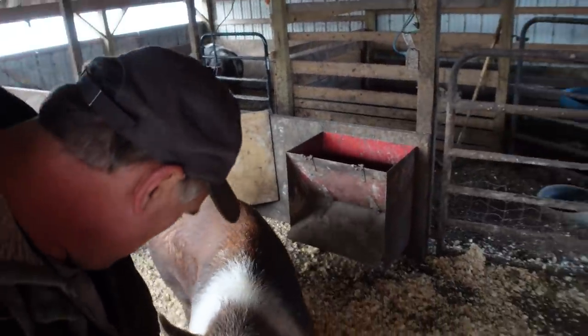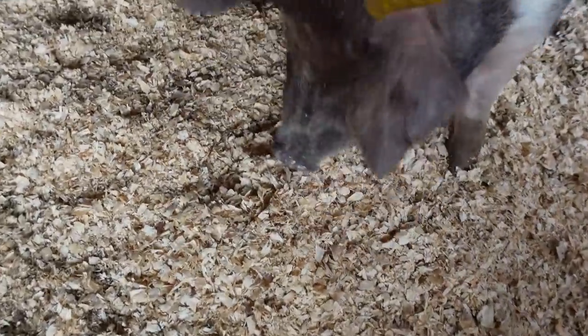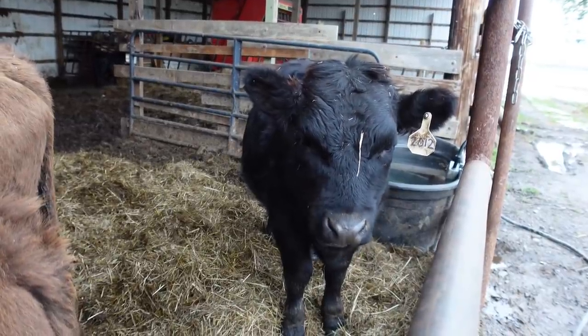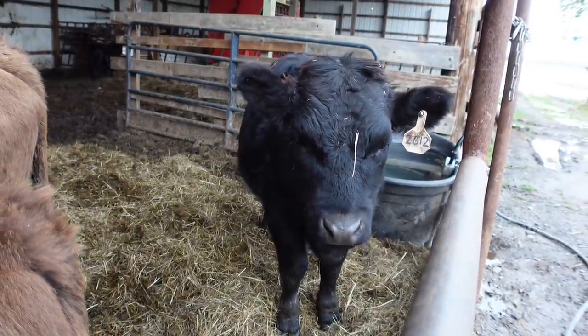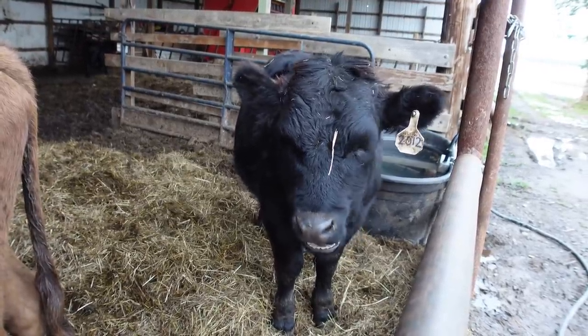Everybody gets happy with new bedding, don't they? Yeah. Happy day. Warm out, fresh bedding. Life's good. Doc is spaced out chewing his cud. Howdy, Doc.